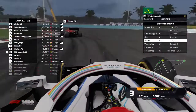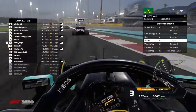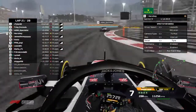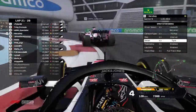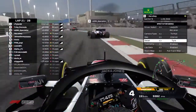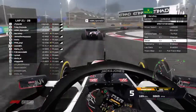But Denaday is close to the back of Alpha F1 with Poggle in P7, not far behind the other Racing Point of Vonis. Heresy now catching up to the back of Aero Specialist. Locking up though, them soft tyres must be not feeling the best for Specialist already, but the mediums are playing into hand right now with 7 laps left to go of this Grand Prix.